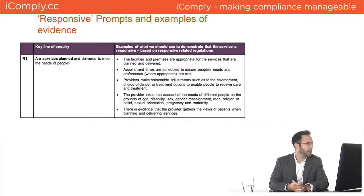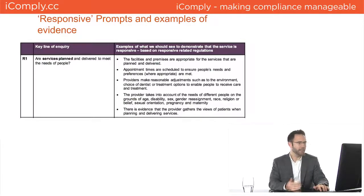So, are services planned and delivered to meet the needs of people? Are the facilities appropriate? Are appointment times appropriate and met? Are they long enough? Are the providers making reasonable adjustments? And are they taking into account the needs of different people? And is there evidence that the provider gathers views of patients when planning and delivering services?